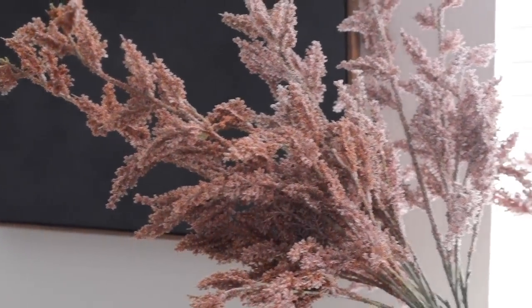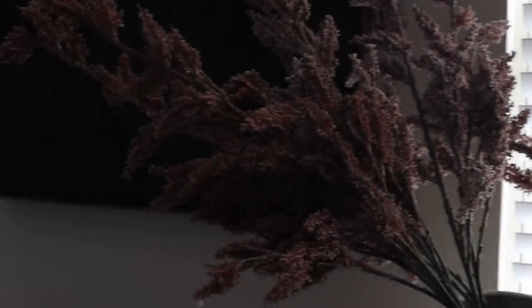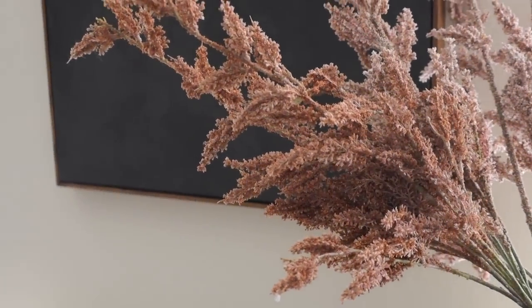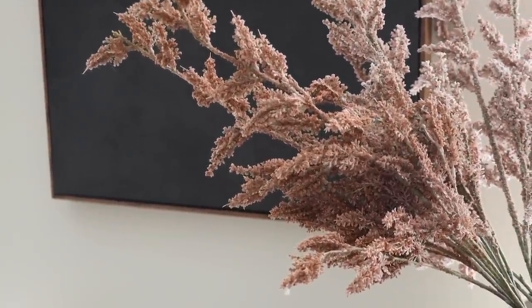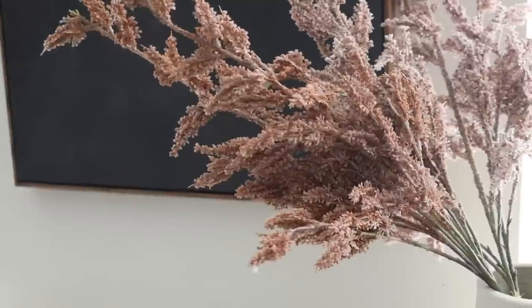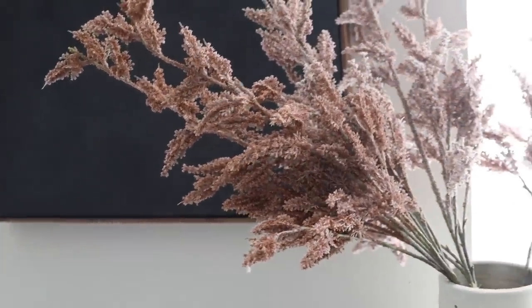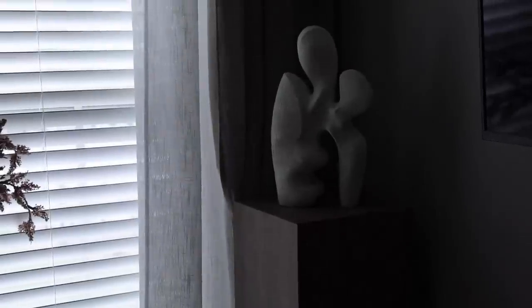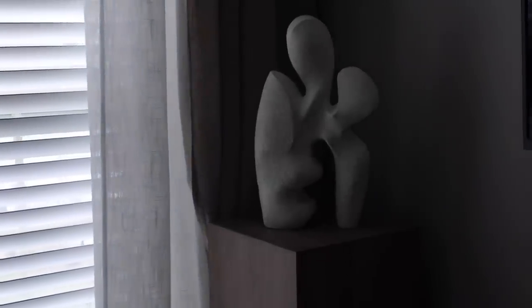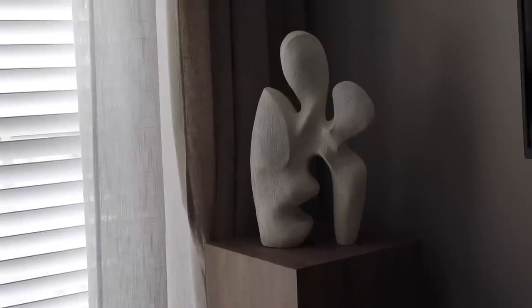I just thought it was perfect for spring, summer. No real flowers because I don't want anything that will die. Ooh, this looks really good right here. But I didn't want any real flowers because I don't want to have to replace them. These do shed a bit, so yeah, those are from Home Goods though. Same sculpture up here. I just can't bring myself to take it down. It just looks so bomb. Perfect addition to the pedestal.